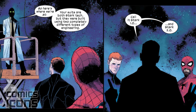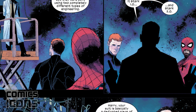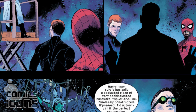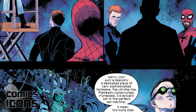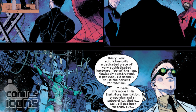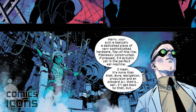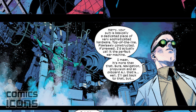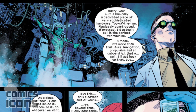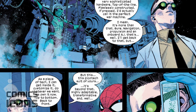But Otto then explains to them that although their suits are both Stark tech, they were built using 2 completely different types of engineering. And he calls them Stark 1.0 and Stark 2.0, with Peter's being the Stark 2.0 version. See, Harry's suit is very sophisticated hardware, top of the line and flawlessly constructed, the perfect war machine. And as a piece of tech, Otto is able to get inside of it and customize and fine tune it from top to bottom. But Peter's Pico tech suit is much different, highly adaptable, and transformative.